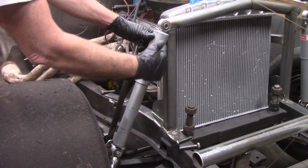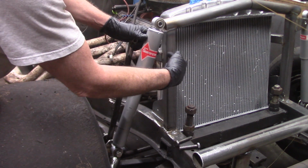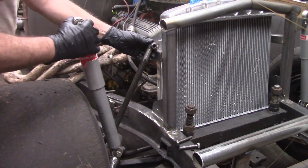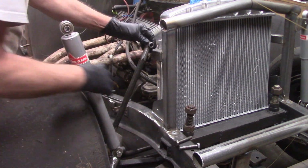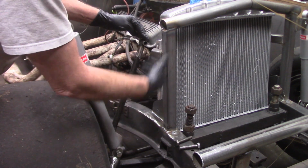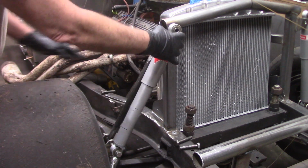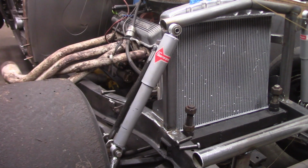So I've got the actual shock. It's going to be compressed to about here, and that's where the bracket's going to come off. And I've got my fixture here to help locate where that bracket is. The shock bracket actually needs to be right for the shock to be in the sweet spot in terms of its compression and extension. So I'm going to continue to develop some bracketry for that, hopefully bring that to completion.